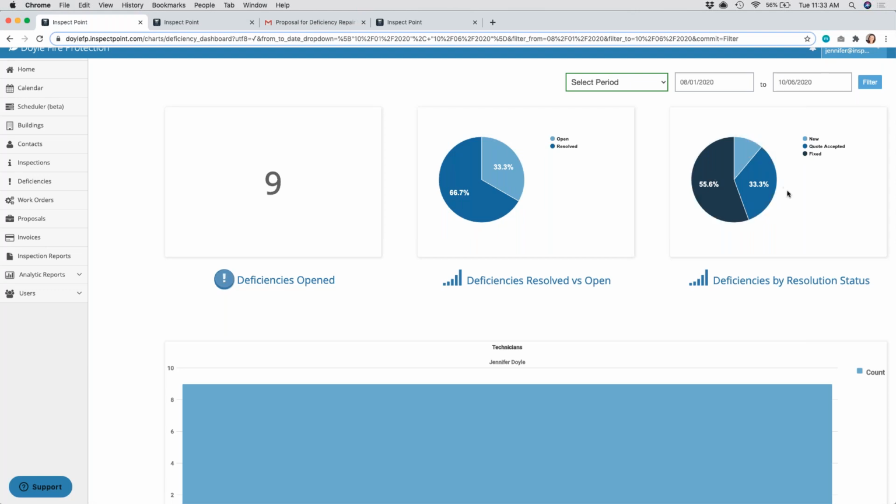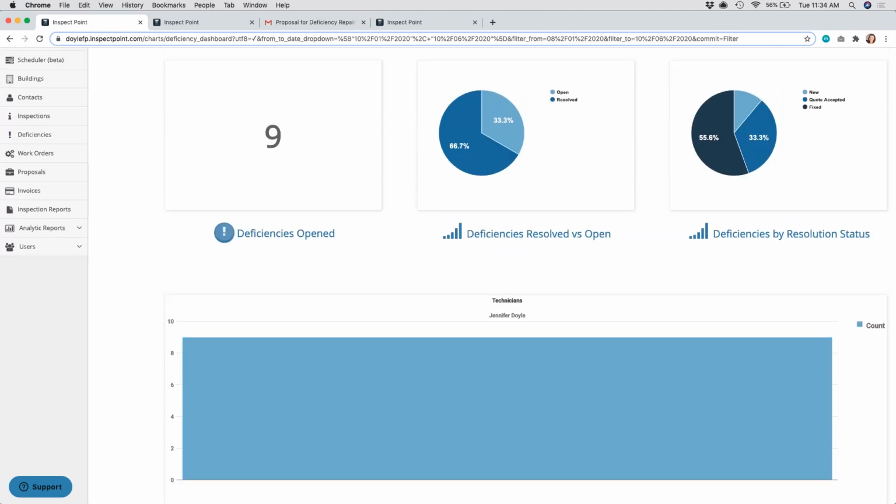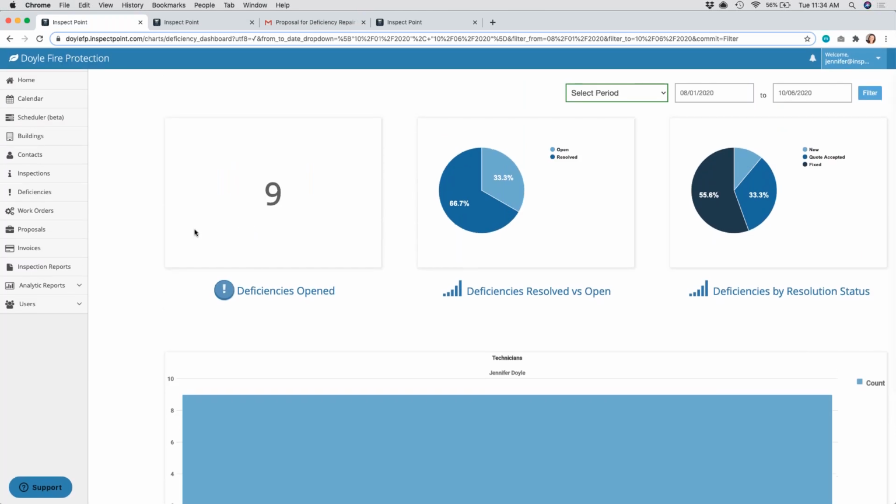And then where are they in this status? So we have quote accepted. So are we waiting on service visits to take place? What are we waiting on for those accepted quotes, those accepted deficiencies who have approved work from their customer? Why are they still in quote accepted? And then you can also right here just see deficiencies by technician. It seems as if I'm the only one right now with those deficiencies that are currently open in here.